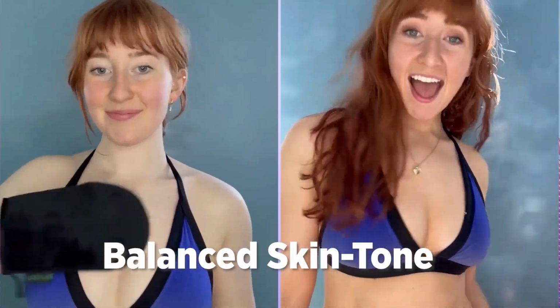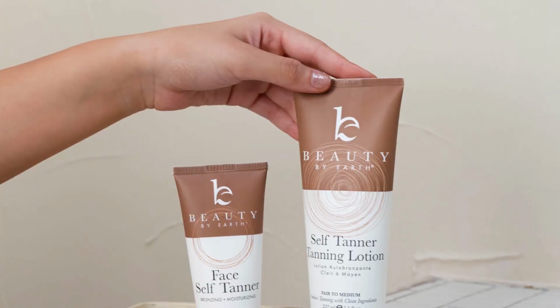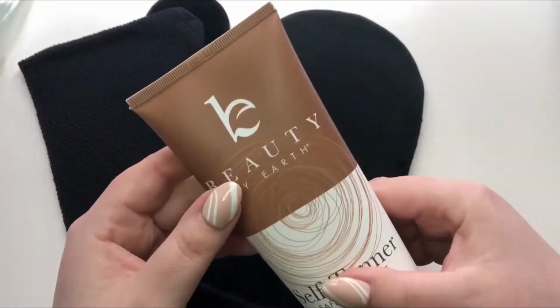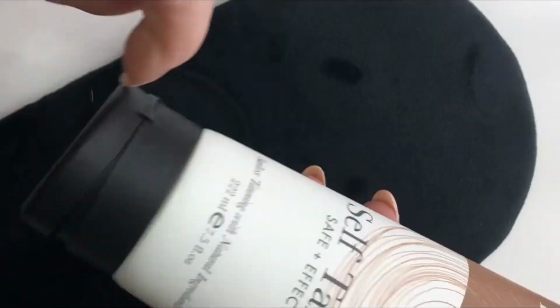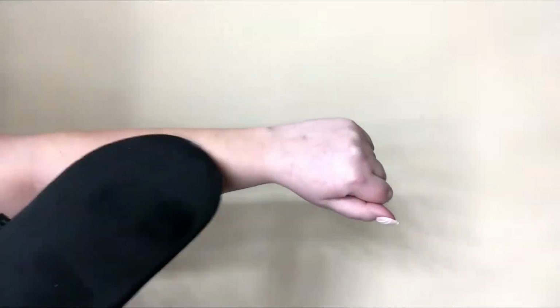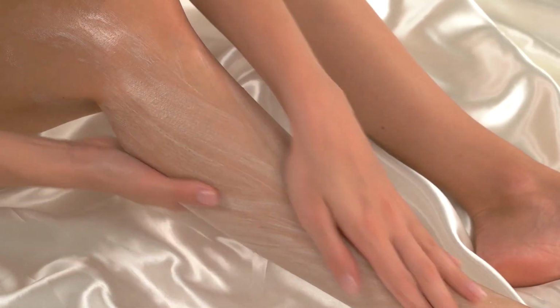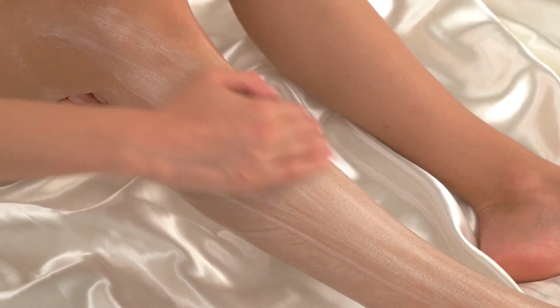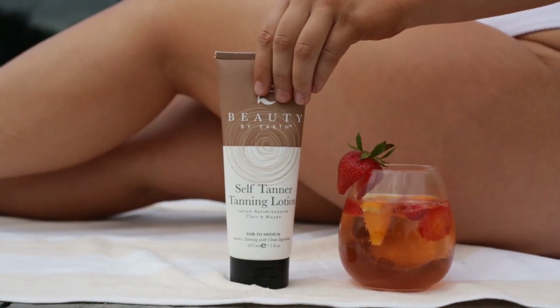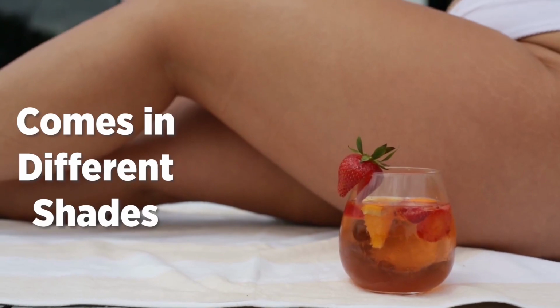While it may not provide the most dramatic results for those seeking a deep, dark tan, it's perfect for achieving a natural, just back from vacation, look. The only downside I found with this product is that it may require multiple applications to achieve a deeper tan. However, given its natural ingredients and skin-nourishing benefits, I didn't mind the extra effort. It's a small price to pay for a product that not only tans but also improves the overall health and appearance of your skin.